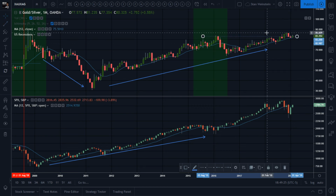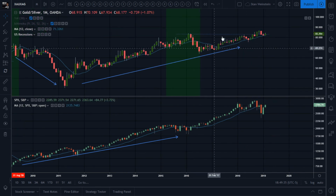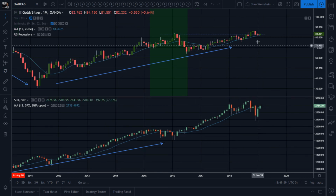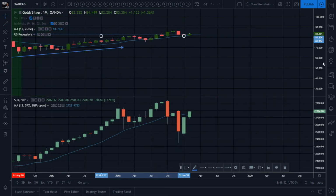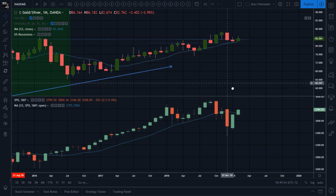Did we have a breakout right here above this level right there? Pull back, hitting that 12-month moving average, and then the ratio is going to go back up. Tighter and tighter formation. We're above an inclining 12-month moving average. We did have a monthly close above that line. We had another breakout right here. Let me zoom. Oh, right there.